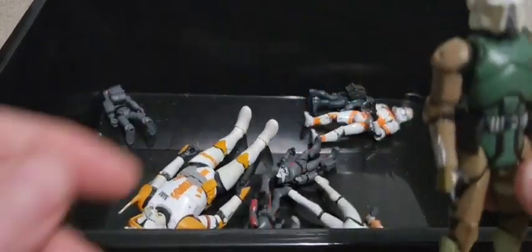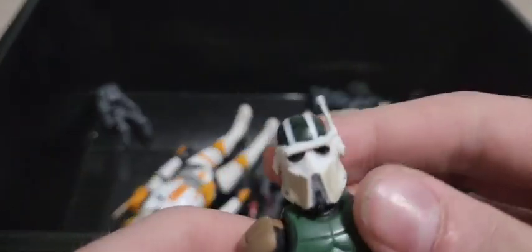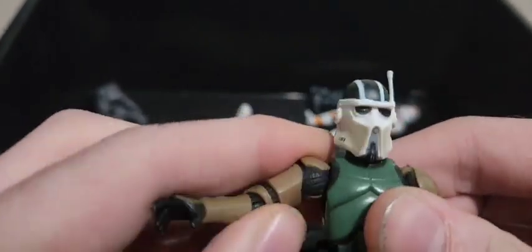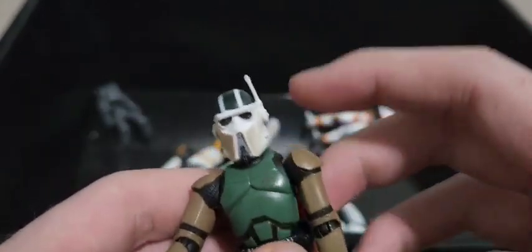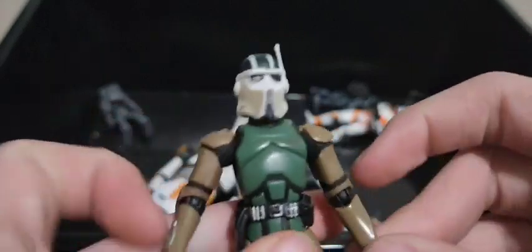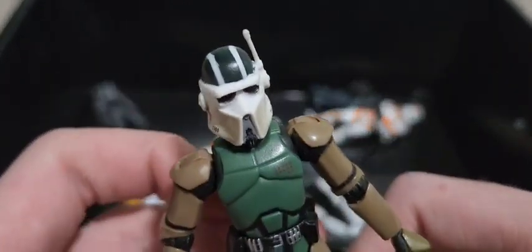Next up, the ATRT driver. I really like ATRT drivers. They're one of my favorite types of clone troopers. I also like the Munilis 10 clone quad cannon guys because they have ATRT helmets and they look awesome. So yeah, I was really happy to get this guy because I love ATRT drivers.